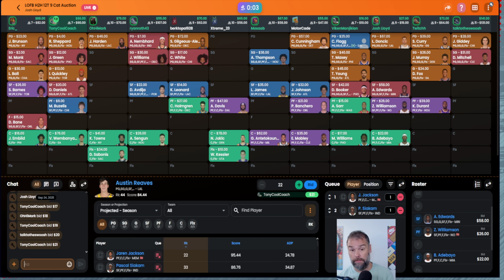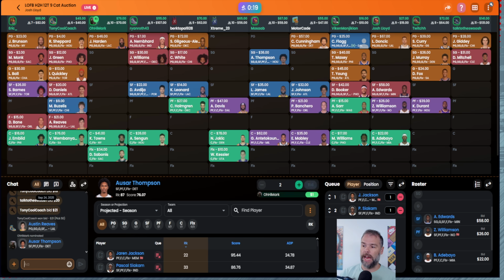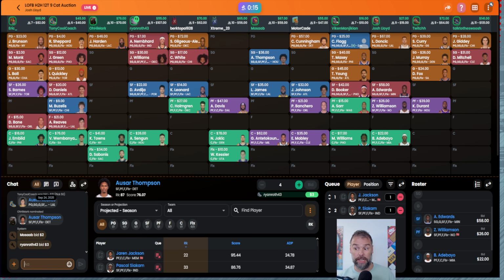He might, I don't know. There's still guys he can get, obviously. But $21 on Austin Reeves. Good pick from you, Tony, who you've only got 6 guys left with $45. So you're about $9 a player. A bit more, actually, because you'll have your $1 in there. But Tony has filled out all of his starting spots. He has now got 3 flexes and 3 benches to go.